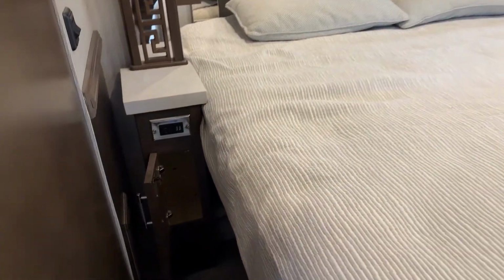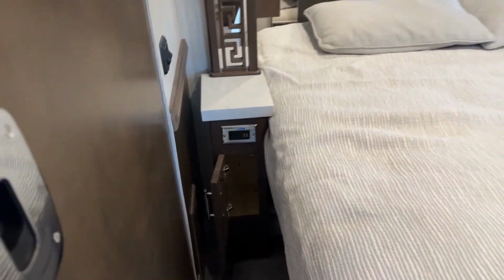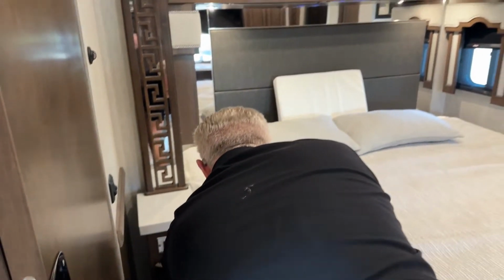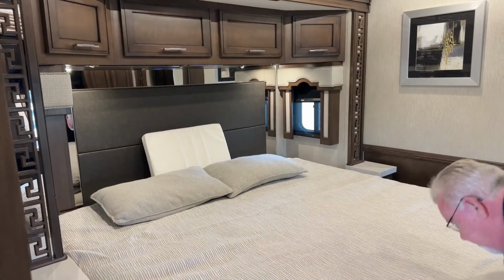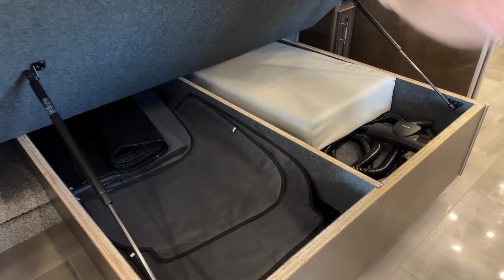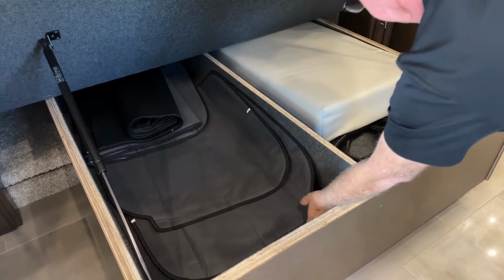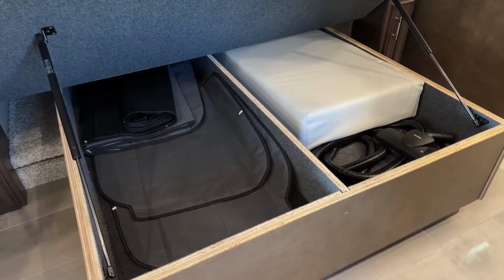You've got 110 USB, USB-C ports right there. I guess those are just USB. So if you have a sleep apnea machine, you can put it on either side of the bed. Underneath here, that is the cushion when you make the dinette into a sleeper. These are the covers for your front window. You can see some of our vacuum parts right here.